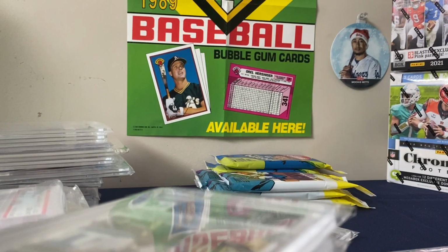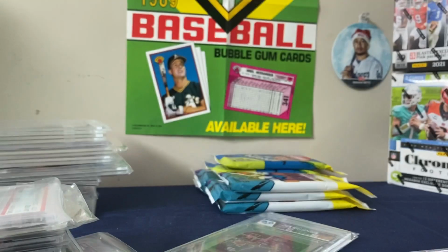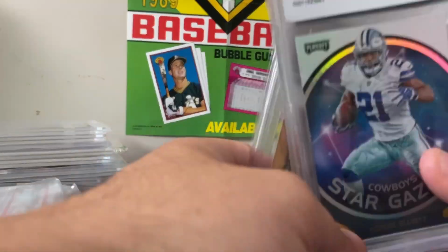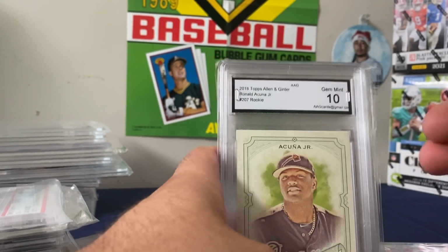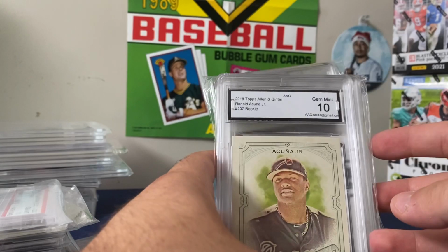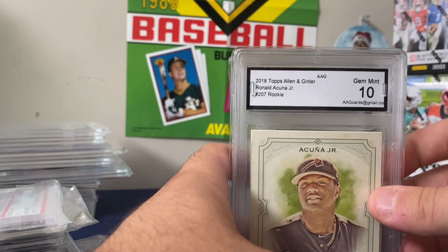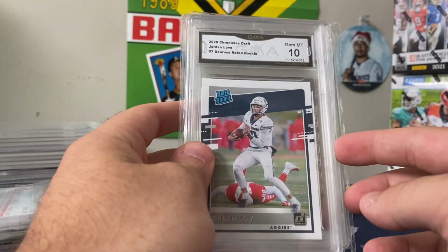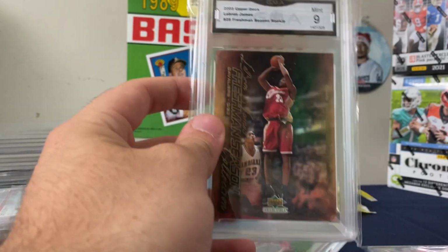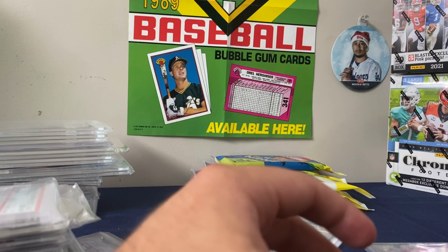Let's go. I'm very excited to show you guys what I got. I'm going to show you every single slab I got. Before I show you the slabs, these are the cheapest slabs I got. Selling these for $25 a pop. Alright, a BCG Zeke 10, a 10 that's literally so off-center left to right. It's an Acuña card, so it's sick. A Jordan Love 10 and a LeBron 9. Cool stuff right there, in my opinion.